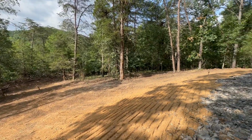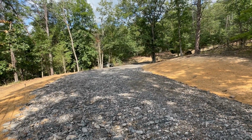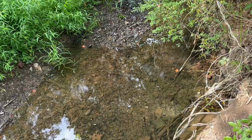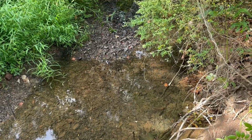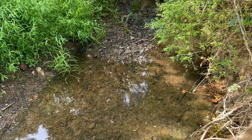But this thing's ready to go. It's ready to use, ready to enjoy. Come check it out. Keenan Shanholtz here, West Virginia Land and Home Realty on Lot 6 in Long Acre Estates.